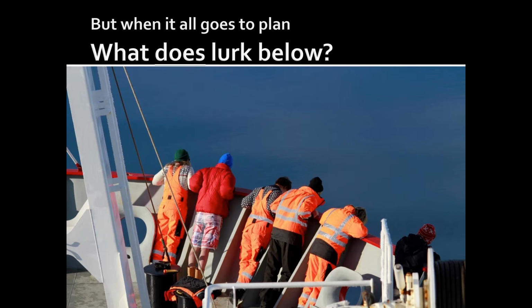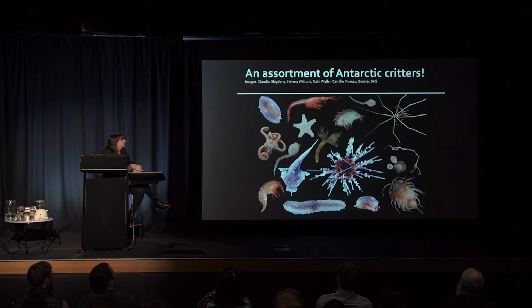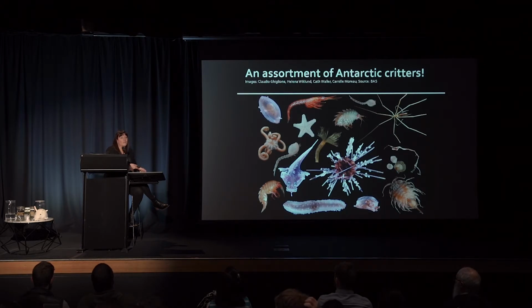And when it all does go to plan, what do we find down there? Lots of different amazing animals. I've brought a couple of them along today, so if you haven't been to the museum behind the scenes before and seen any of these animals, feel free to come up afterwards and ask me about them, and I'll show you some of the critters that I've got down there on the table.